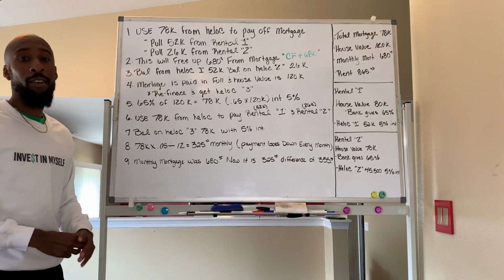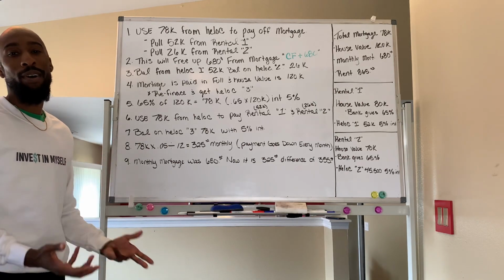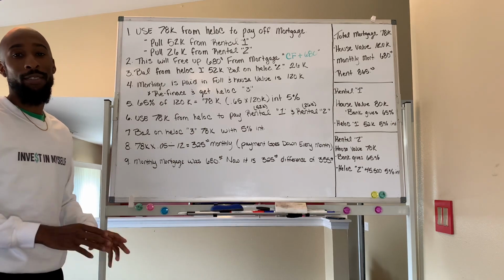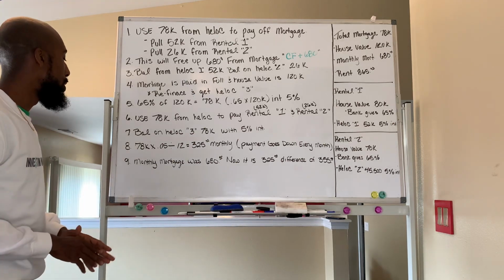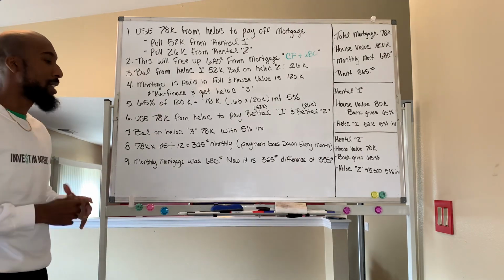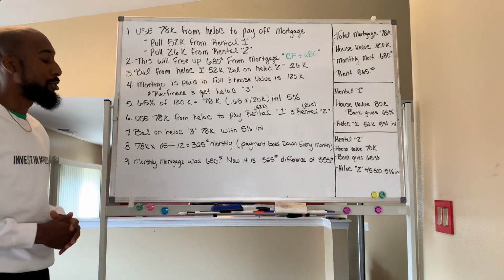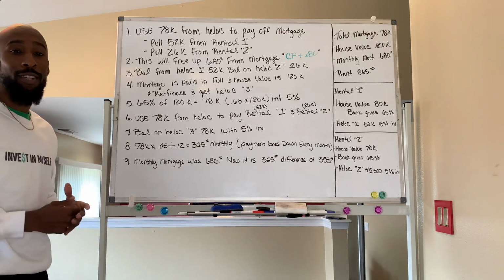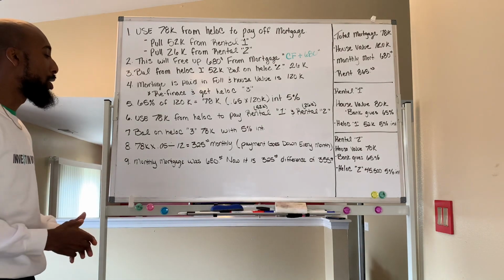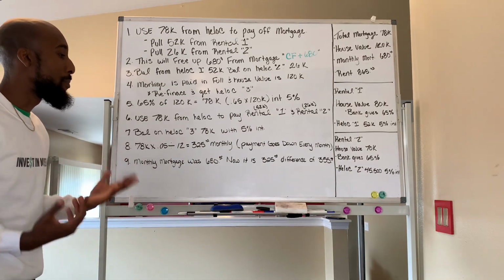So step 8, we're going to do the calculation. How much are we paying per month on the HELOC as opposed to the mortgage? So what we're going to do is 78,000 times 0.05, that's the 5% interest rate. We're going to divide that by 12 because there are 12 months in a year. It's going to equal $325 a month.